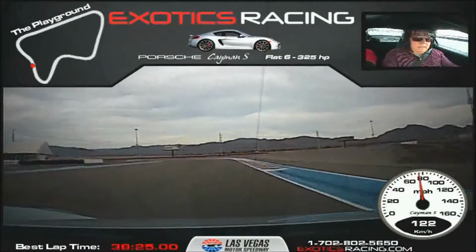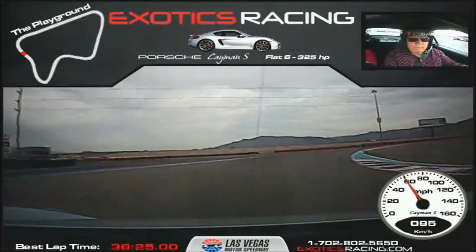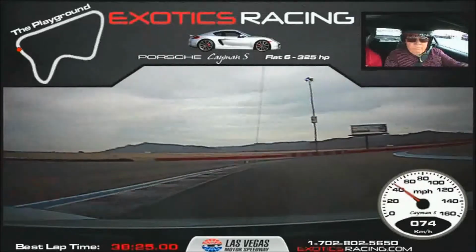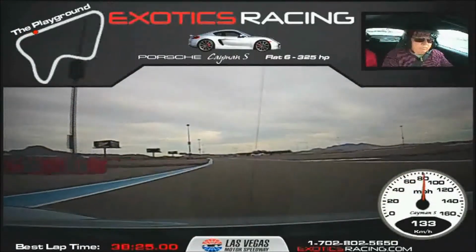Light brake. Release the brake. Turn in. Balance your throttle. All the way to the left here with the throttle. Release the brake. Downshift. Balance your throttle. Eyes on the exit. Squeeze hard. Right, shift up. Right, shift up. Good job.